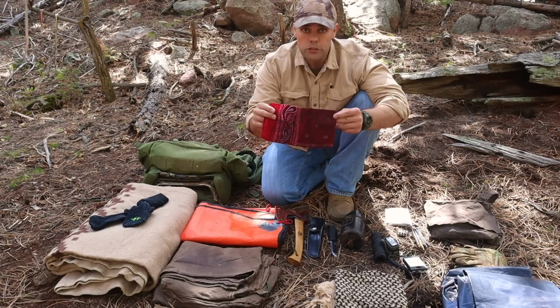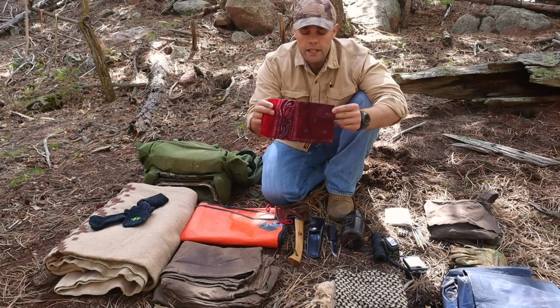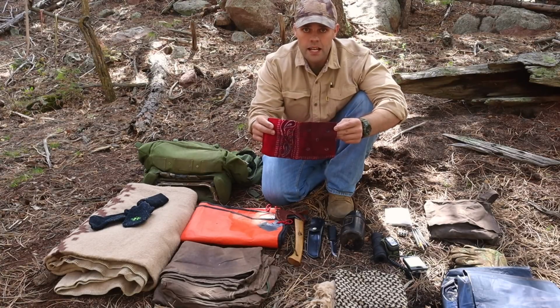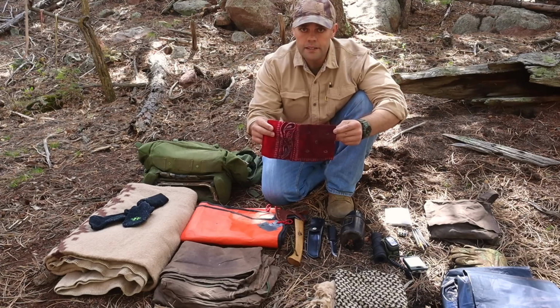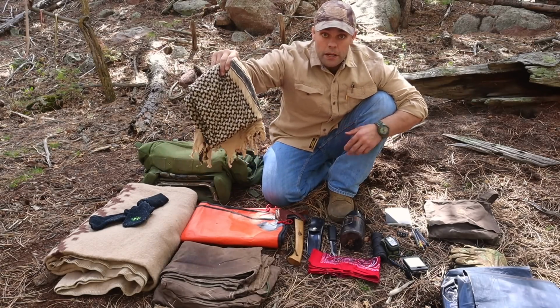So having a way to protect your char and carry it with you, because you carry everything you make. A good way to carry it is with the handkerchief inside a haversack. Kept it protected the entire time. It worked for me.